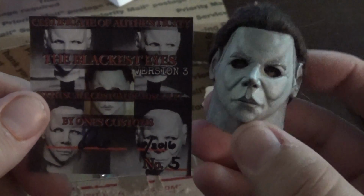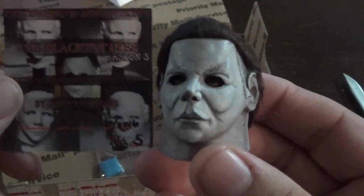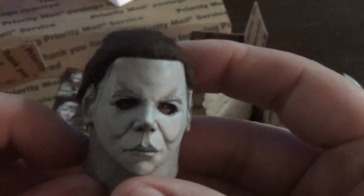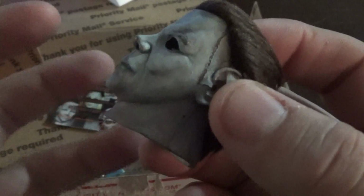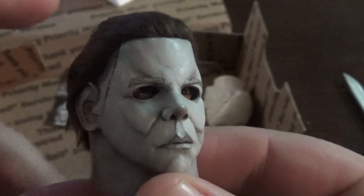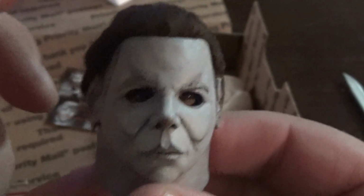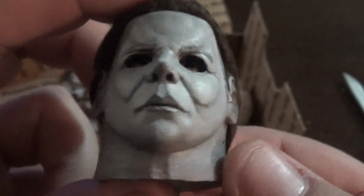It's a 1/6 scale head sculpt, and yeah, holy cow, that is awesome. I've been a fan of One's Customs work. Just to gush here for a second and show you how excited I am and how much I've been wanting something like this, I've been following this guy's work since he was posting his 7-inch scale Part 7 Jason and Harry Warden figures back on the Mezco Toys forum.